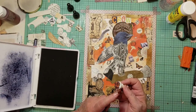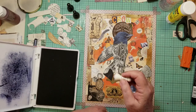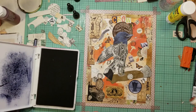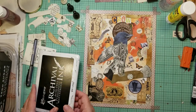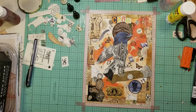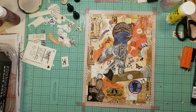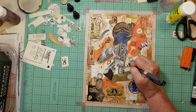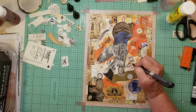I think this one isn't working out real well because I had to put a piece of paper under there. So I'm not getting a good stamp on that one. I'll have to fix that. Okay. I'm just going to go in with my pen and fix these. I don't think are quite right.